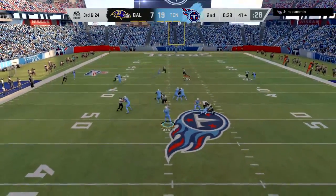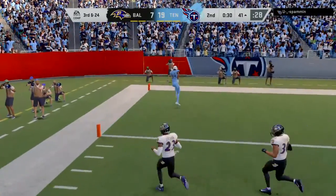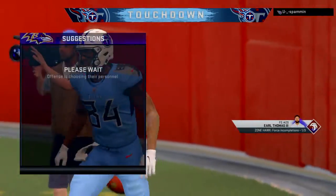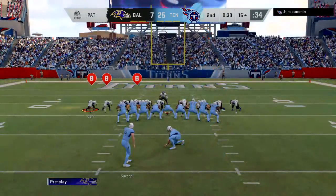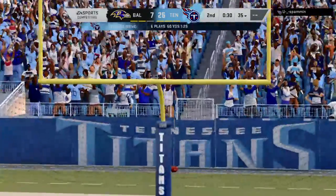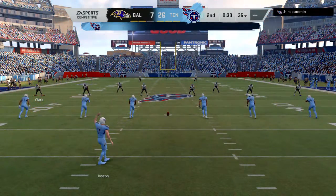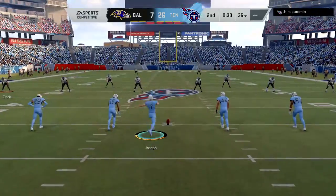Out of the gun, Tannehill. And he's got a man, Corey Davis. Touchdown, Titans. Corey Davis, 41 yards. And the Titans are able to extend their lead. Heard a coach talk about those late-in-the-half scores, especially ones that give your team a pretty decent cushion. He said those could be the ones that can finish off a squad if you let them. Yeah, they've got the cushion. This half has been theirs.